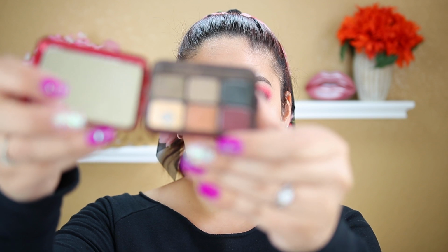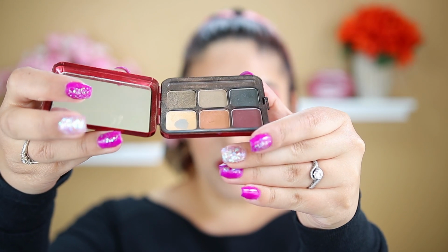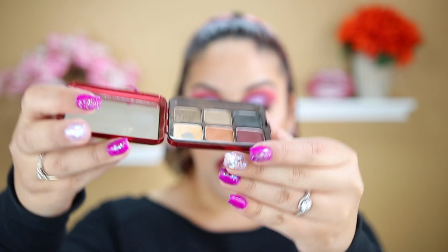You can see a dip in a lot of the shades, pan on some, and I'll be showing another one as well that I bought with these together. But this is my oldest palette, and I just keep it for, again, sentimental reasons. So this is the MAC Intriguing Scarlet 6 Warm Eyes palette. And yeah, I just keep it, and it's probably something that I'll never get rid of.